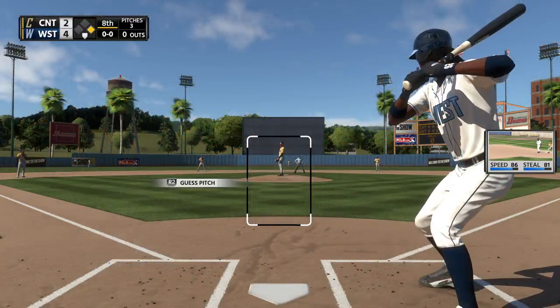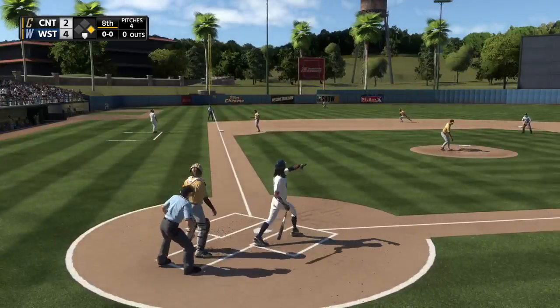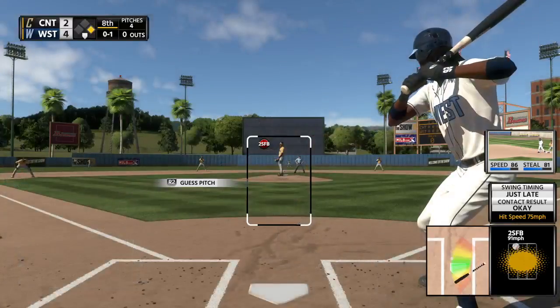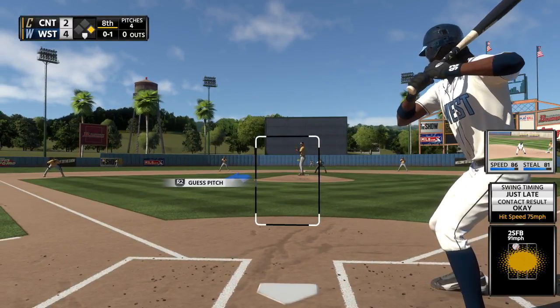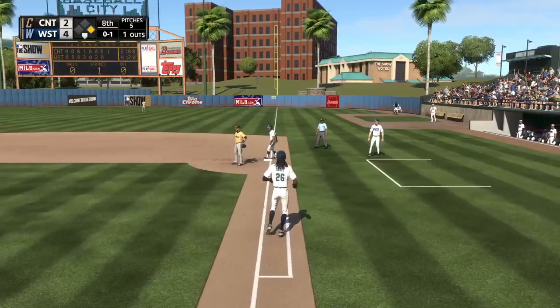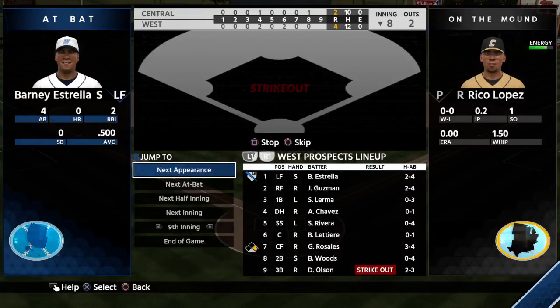Digging in, the switch hitter, Bubba Woods. Second baseman, Bubba Woods. First offering on its way. Lifted down the line in left. And this will fall, but it's a foul ball. A 1 pitch on its way. Trying to go the other way. This is looped out toward third. But gloved by the third baseman for the out. Let's play ball.